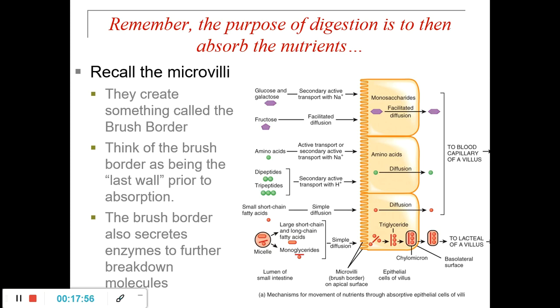The problem with that, though, is it only occurs until both sides are equal. If there were 10 molecules of glucose on this side of the intestinal wall, let's say, and there were none on the blood side, simple diffusion would make it so 5 would cross until there were 5 on the blood side, or the capillary side, and 5 would remain in the intestines. There's equilibrium, and no more glucose would cross over.